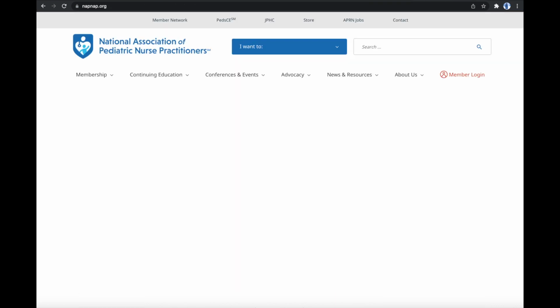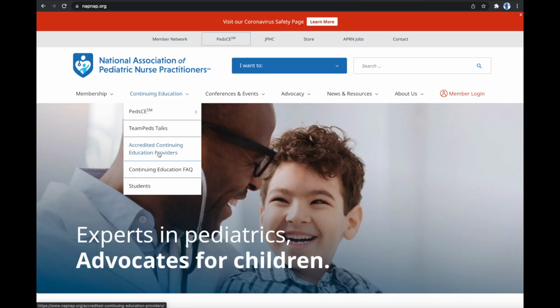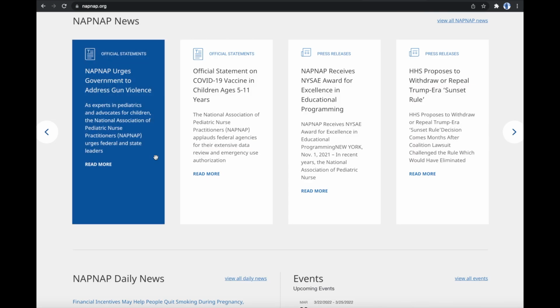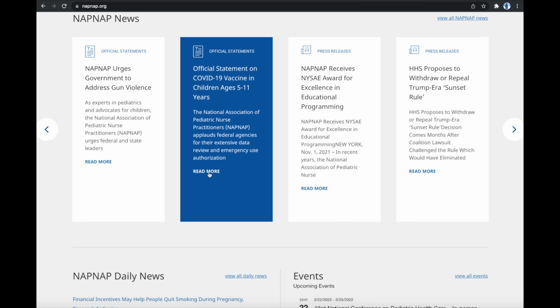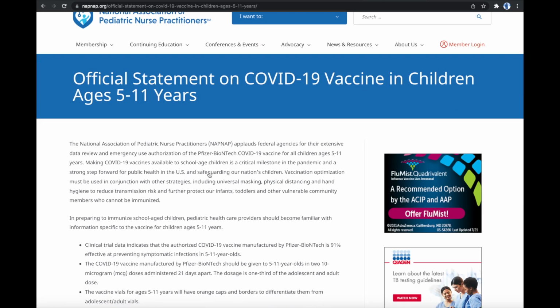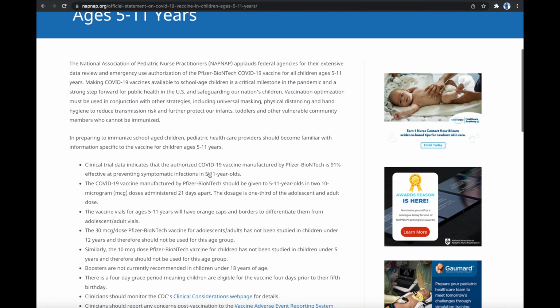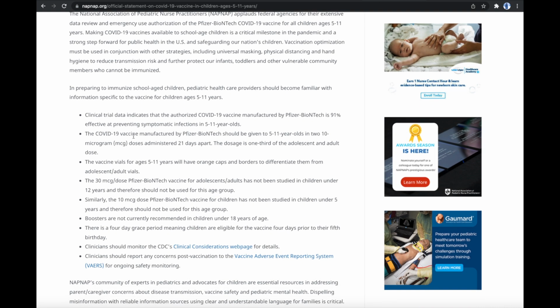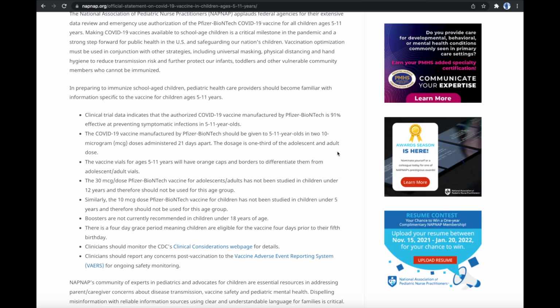And then up next is going to be, of course, my organization, which is NAPNAP. And they're also your go-to for education and making sure you're staying up to date on anything that's current. Once again, if you had information about the new vaccine for the new approved ages of 5 to 11, this is where you would go to get that information, or even go to the CDC once again to get that new updated information.